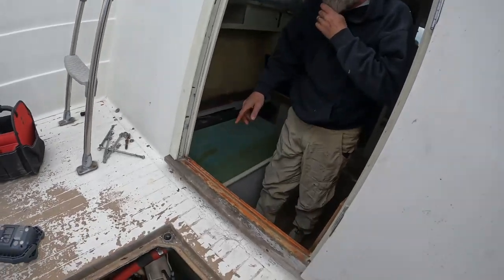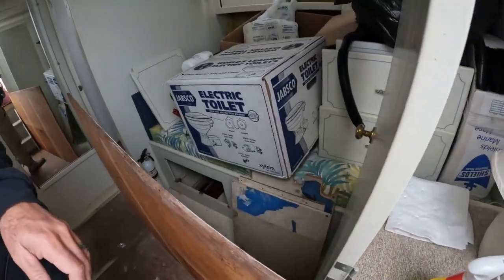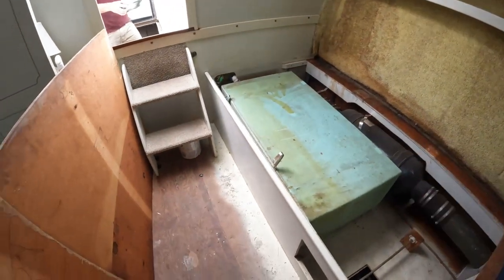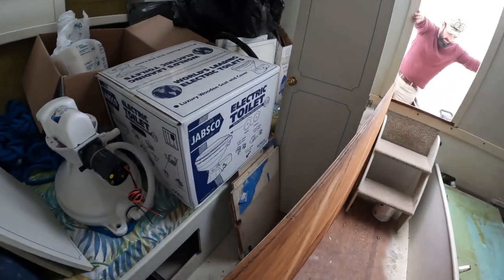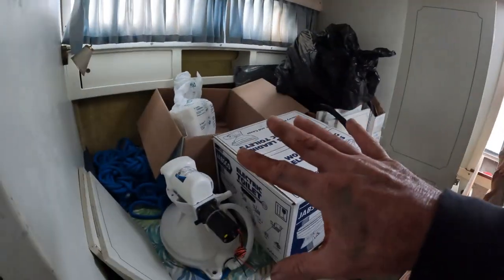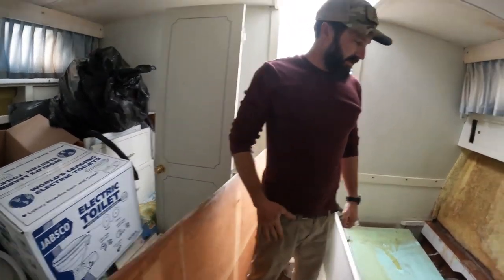Let's see how many times I can hit my head too. All right, so we're gonna cut this down here, get this tank out. We got another tank underneath that bed. So the other water tank is down under there, so that one's the same as that. So now we've got to pull this out, put that one back down, move all of this stuff over there. Relatively easy fix.